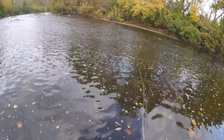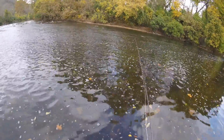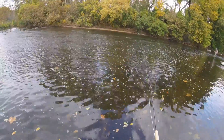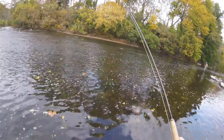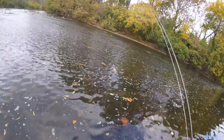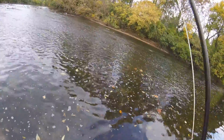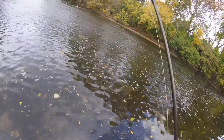You know, when you're fishing conditions like this, you're gonna be setting the hook a lot. Oh, there he goes. Nice one. This one's heavier. Okay. And this one, I don't know what it's on. This is on, I think, the pheasant tail again.